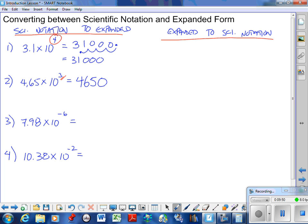All right. Next one. If it's a negative exponent, you're going to go to the left. So positive, we move right. Negative, you move left. Okay, so that means that I need to move the decimal place 6 to the left, so I'm going to have a really small number. If I move it over 1, I'll have 0.7, and I got to move it over 5 times, so that means I'll have 5 zeros. So 1, 2, 3, 4, 5, 7, 9, 8.